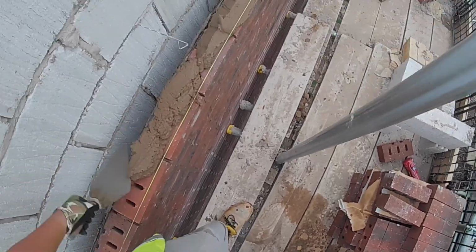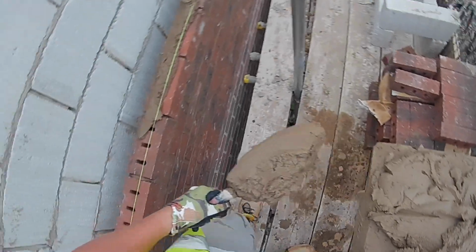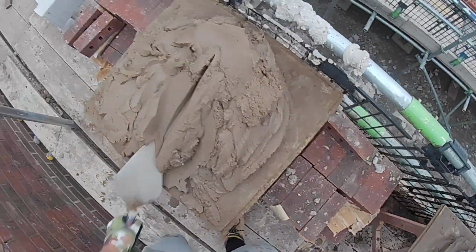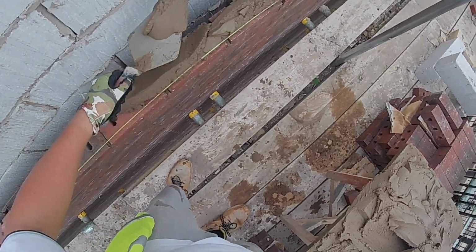And the only downside is they have expansions. They only have 2 per house, to allow movement and stop your joints cracking, which I've seen happen on these houses that do have concrete bricks.